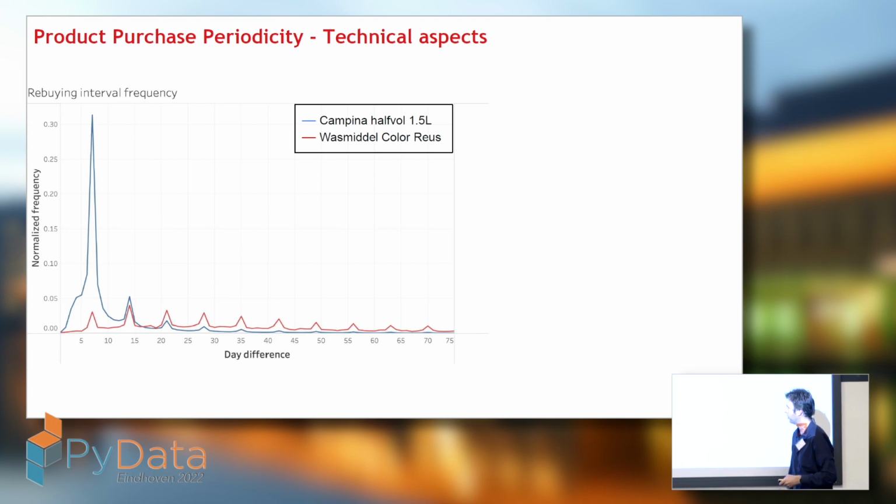The second thing I would like you to take away from this is that the shapes actually look quite different from something that you buy very often, like milk. There you see a very quick decay, lots of rebuying after 1 week, but relatively speaking far less for the weeks after. For detergent, it's actually much more of a long tail. People don't tend to rebuy it 1 week later, but it can be 3 weeks, 5 weeks, 10 weeks later, quite easily.